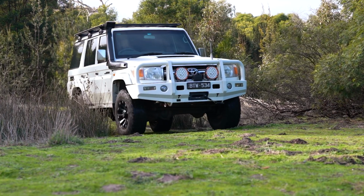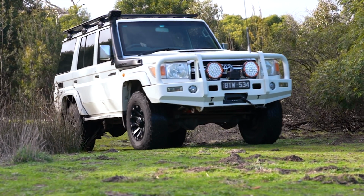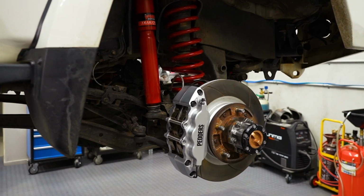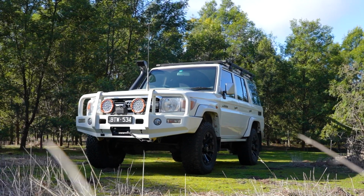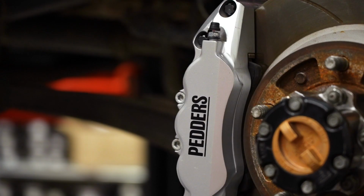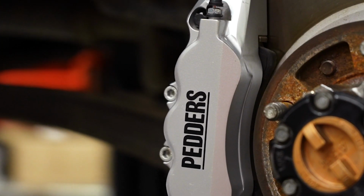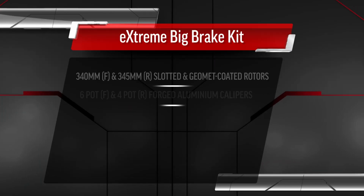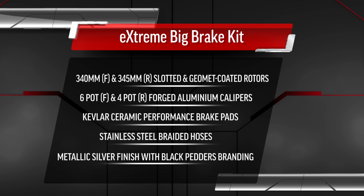Take your Toyota LandCruiser 70 Series braking performance to the next level with Pedders eXtreme Big Brake Kit to suit 70 Series Toyota LandCruiser. This awesome new upgrade from Pedders includes monster 6-pot front and 4-pot rear brake calipers with enlarged slotted and Geomet-coated brake rotors and high-tech Pedders eXtreme Kevlar Ceramic Brake Pads.